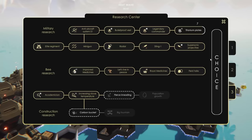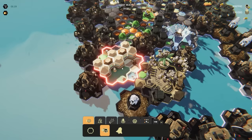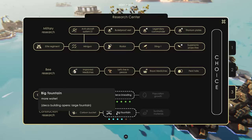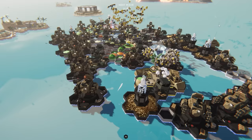Hurry up, research. We need to complete you. I'm gonna do it. I gotta connect you, and then I'm gonna delete you. Goodbye, builder bees. I just wanted a big fountain. That's all I wanted. It's gonna be delicious. Okay, then synthetic materials. I don't even know why I need that, but this sounds cool. I'm gonna get fierce kneading so I get more stuff, and now let's get the fountain up.